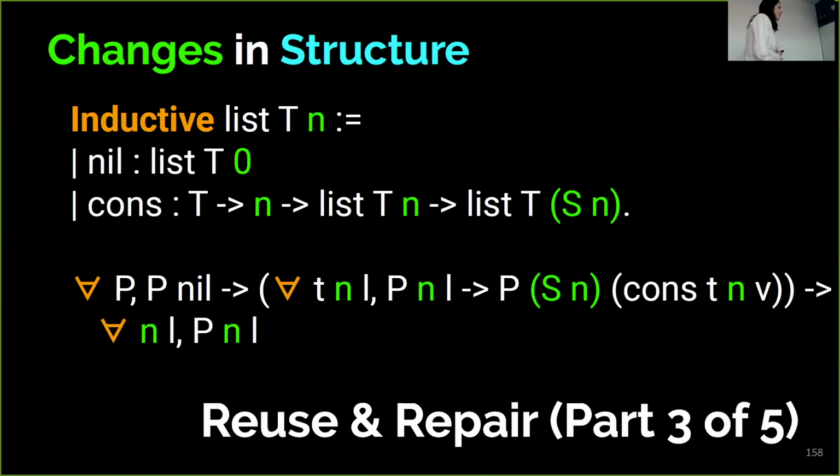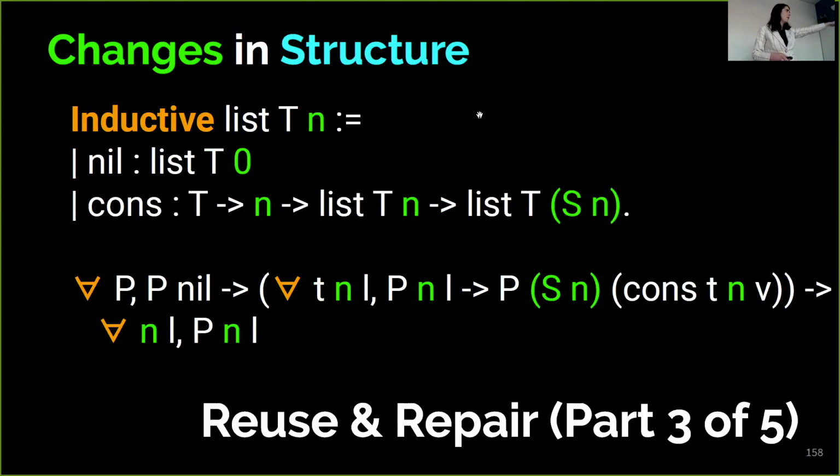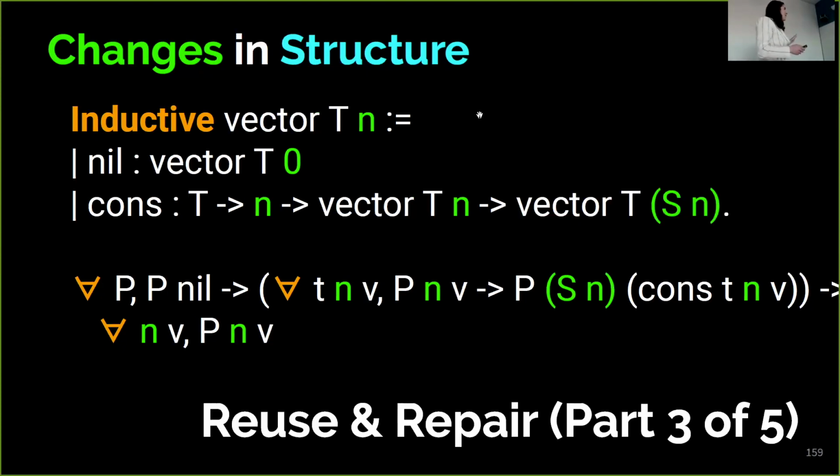We have a list of length n. The empty list, nil, has length 0. And if you give me a list and you prove to me that it has length n, then I can give you back a list of length successor of n and a proof that it actually has that length. And the induction principle we get for this looks exactly like the induction principle for lists, except that it's carrying around these lengths everywhere. So then every time you use this, you have to write these proofs everywhere. But it's a really cool change.